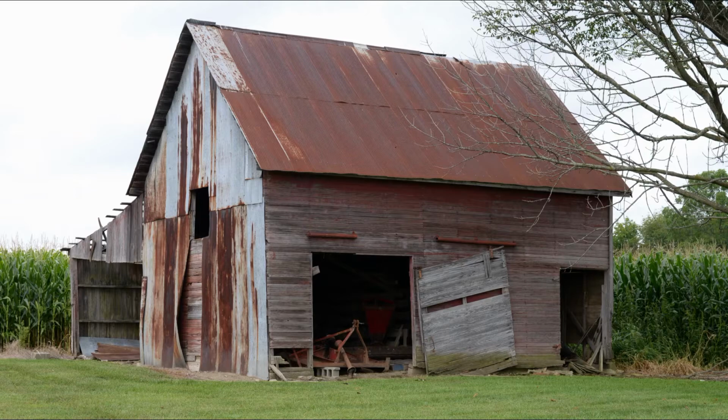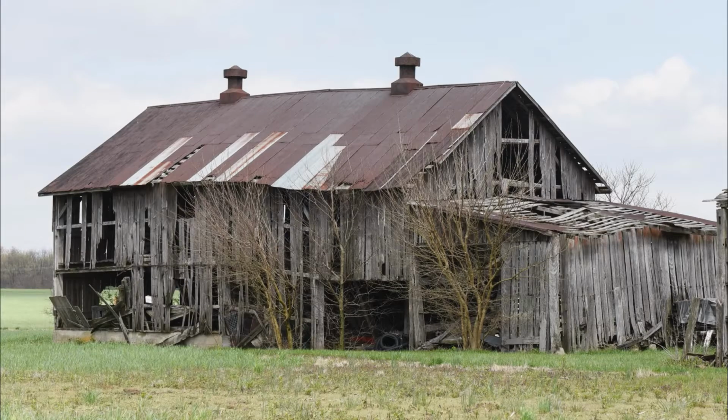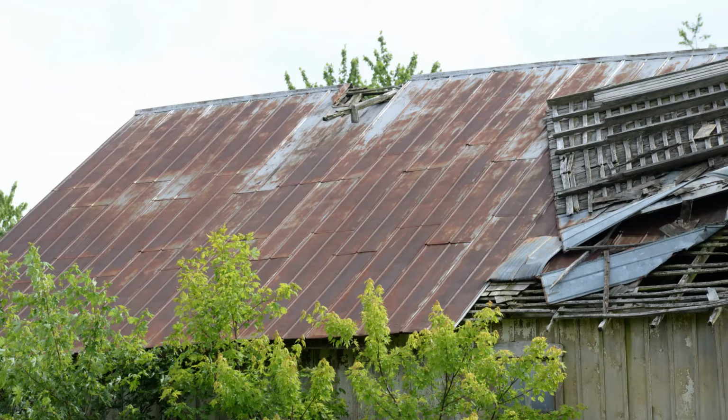I've spent a lot of time looking at rusted old corrugated roofing in my area, and one thing that I've noticed is you have a lot of panels that are a solid rust color, and then you have other panels that are sort of gray with just a little bit of rust, and I think they're replacement panels. So I'm going to try and replicate that kind of look on this building.